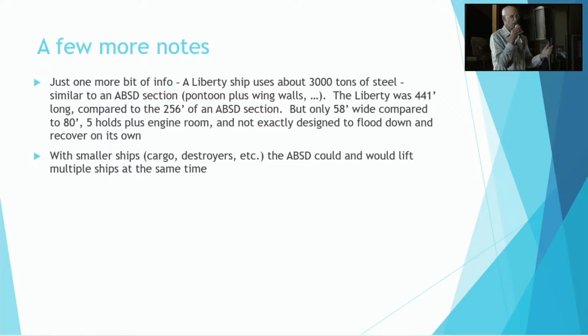Here we are on the home front, and you're building Liberty ships and all the other things you need. It turns out that a Liberty ship is about the same amount of material and manpower needed to put these together. They built 18 shipyards just for Liberty ships, and about 6 shipyards just for floating dry docks. So it's a huge effort, huge.